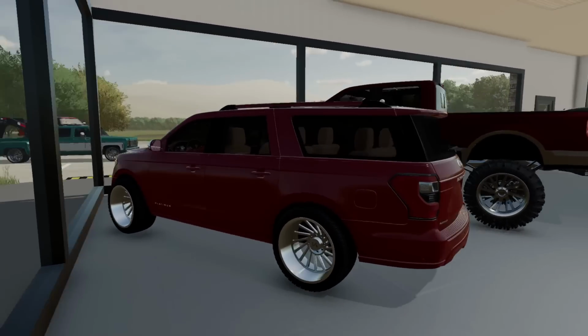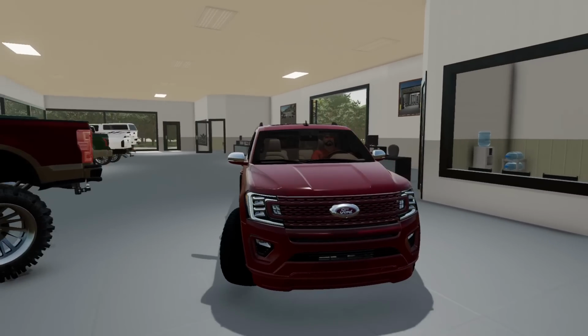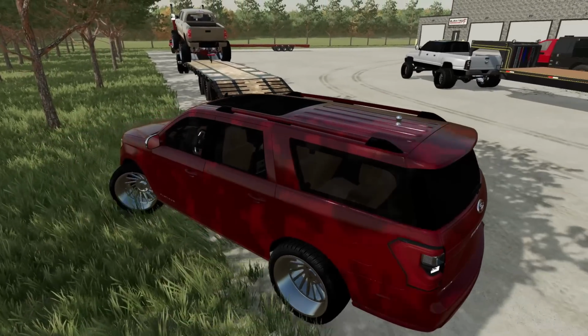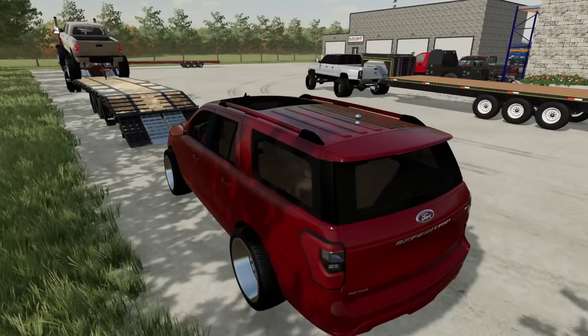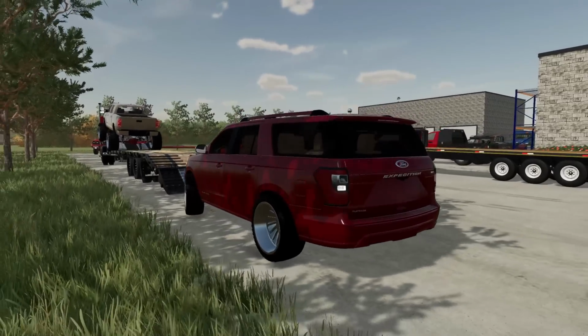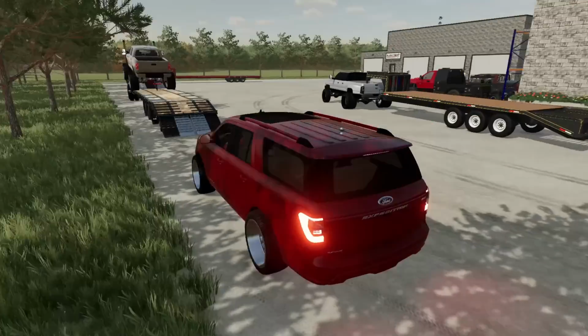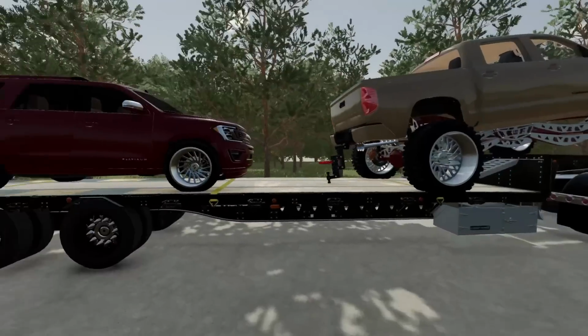We actually sold this, what is it? Expedition? To a dealership a couple hours away. I guess they're gonna try to sell it. It's still got the ball hitch on the top. Not sure how the dealership's gonna feel about that, but not really my issue anymore. Oh boy, this thing's low clearance to get loaded up. See, usually we don't have that issue with vehicles around here, but this seems to be one of them. Gotta send it up. Almost there. We got it. All right, haul truck's all loaded up.